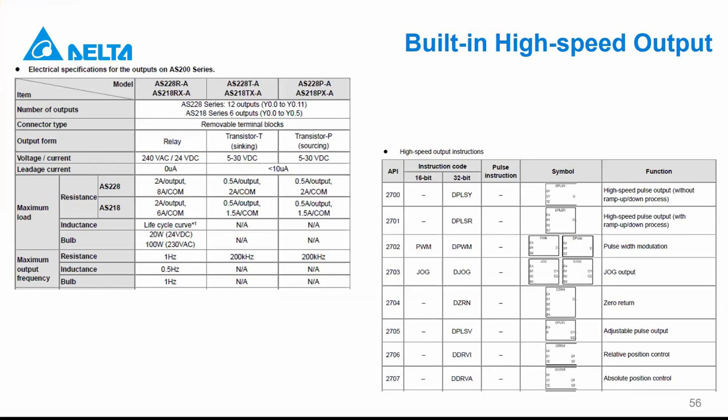So high-speed output is also possible for the PLC. We have a module and also built-in I/O in the CPU. For instance, the one I have can supply up to 200 kilohertz, if it is a resistive load. These are the instructions to generate the pulse output. So you can see the differences, like high-speed pulse output without ramp up down, with ramp up down, etc. There are many, but for now it is not possible to demonstrate. We have many instructions, so you can check the AS instruction manual.